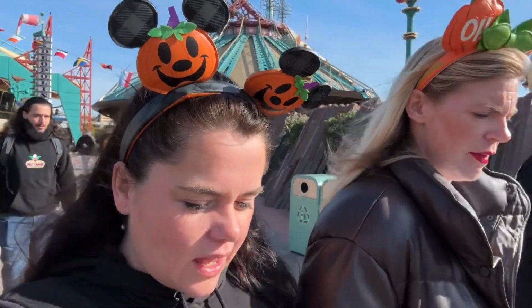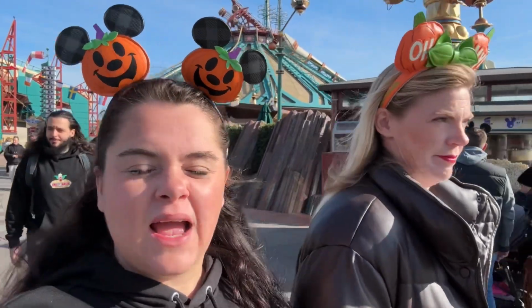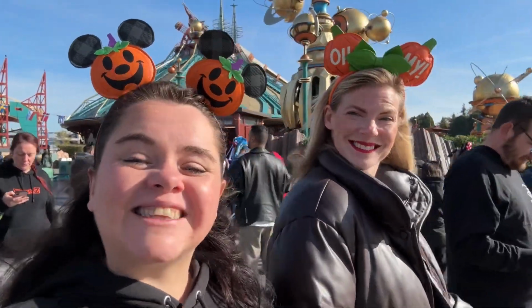So we're heading to the new Coco restaurant over opposite Big Thunder Mountain. We've got some burritos and some chips, so we're just gonna see how it is and what it tastes like and the inside of the restaurant, and we'll feedback some details.